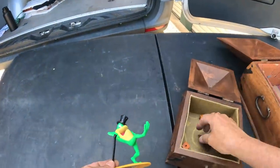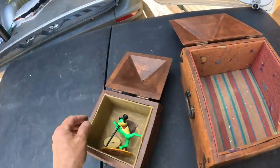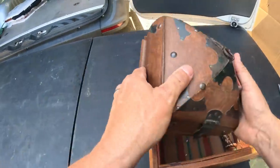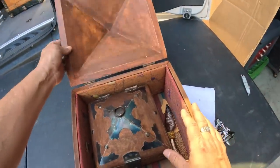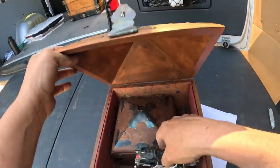It's a little arrowhead and some dice. That's an interesting find here. I mean, the box is super cool. It's not as old, I think, because the lining makes me think it's not as old.